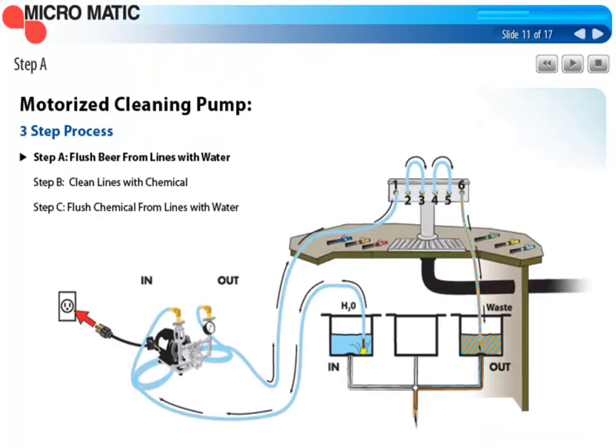Let's go through the process step by step. Step A is to flush all the beer from the lines with water. You can see in this slide that we have the line cleaning machine hooked up to one sink filled with fresh water. This step flushes all the beer out of the system, and having the lines filled with water also gives us a neutral starting point to clean with the chemical.